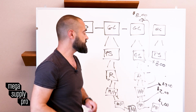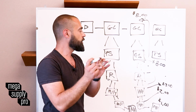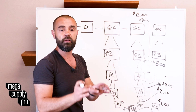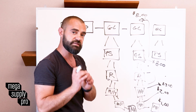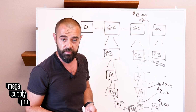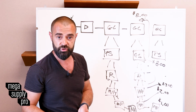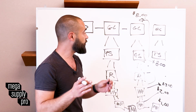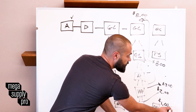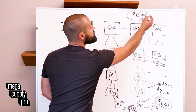And this happens for every nut, bolt, screw, faucet, vinyl flooring, tile, absolutely every single thing. So imagine if you're building a 250 unit apartment building, how many different materials you need, how many different SKUs you need, what kind of markup are we already talking about? From a product that is $1 to a product that is $8.